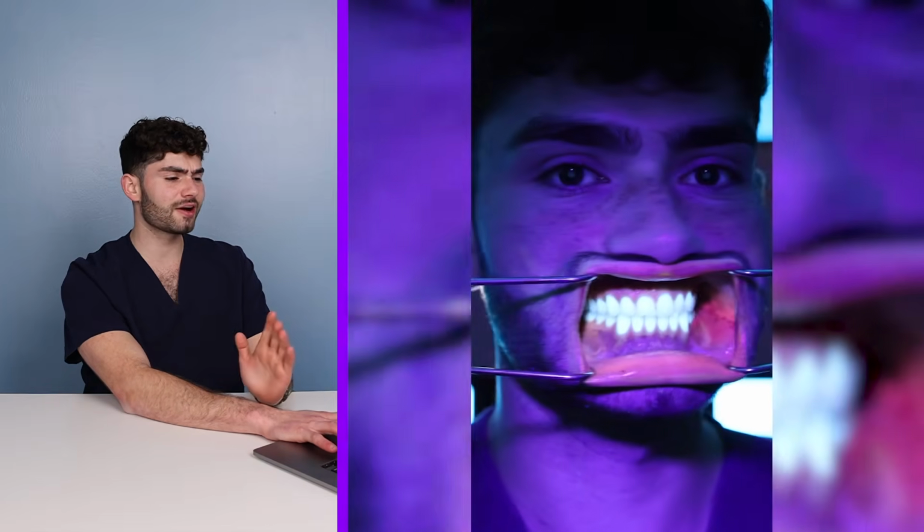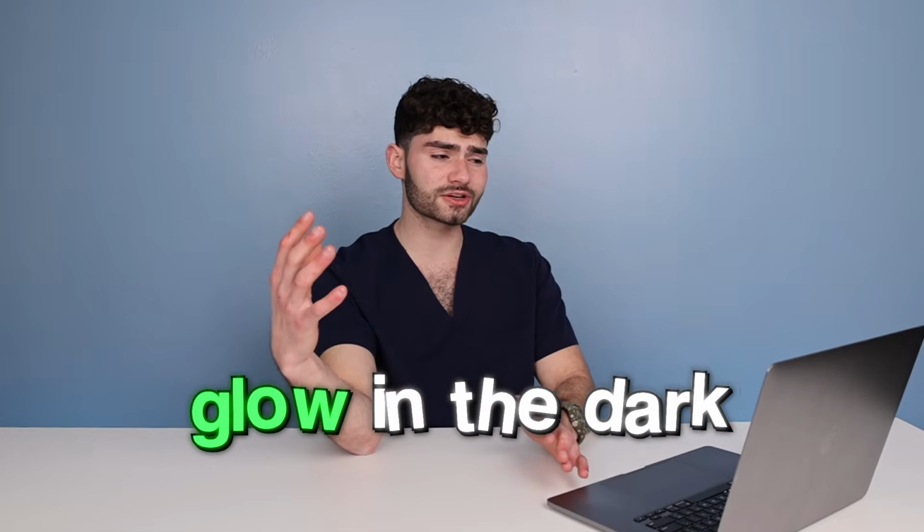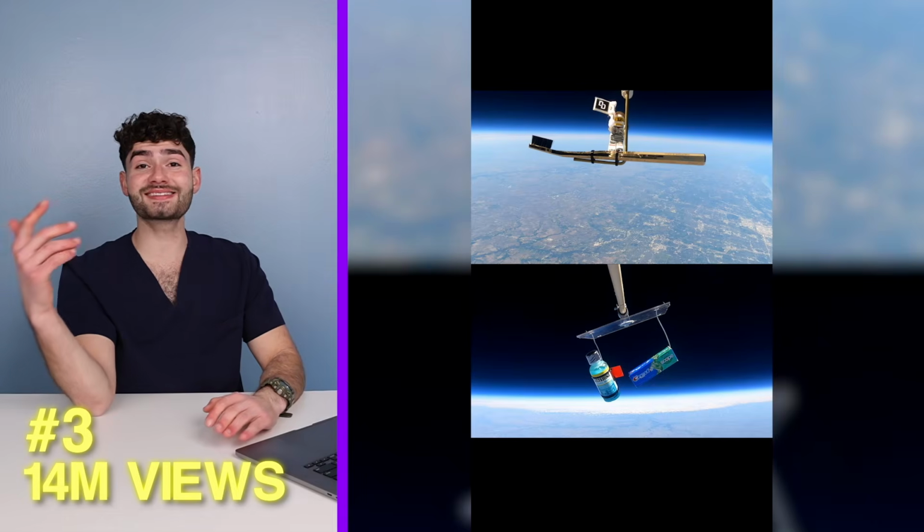So if I ever drop a product line, it has to be as cool as this. It has to stand up to the cool level factor of glow in the dark toothpaste, because look how amazing those after results are. This toothpaste clearly earns a spot in the top 10 because the glow in the dark toothpaste is super unique. It looks super toxic, but in reality it was super fun. But now let's move on to the next toothpaste.